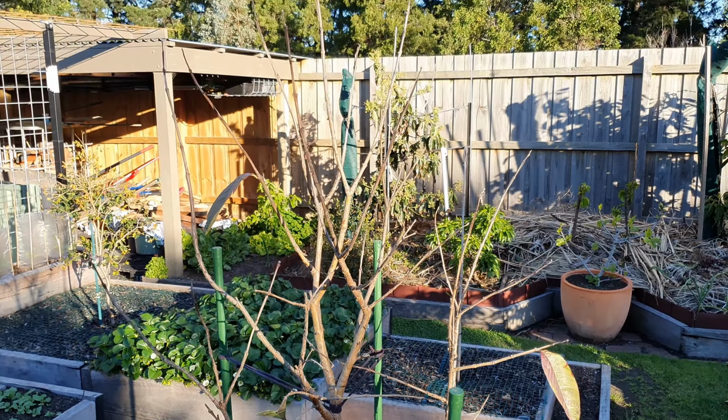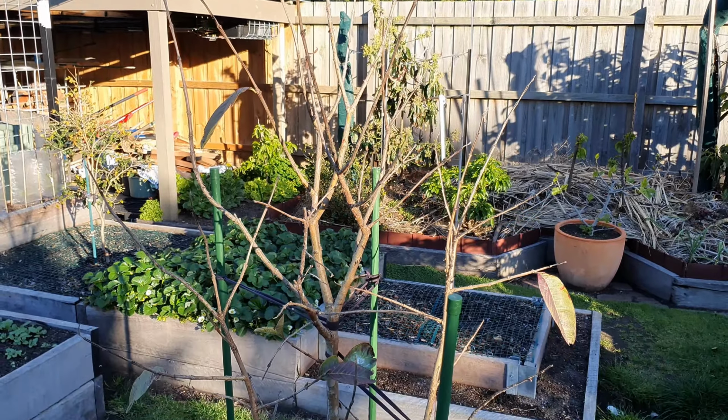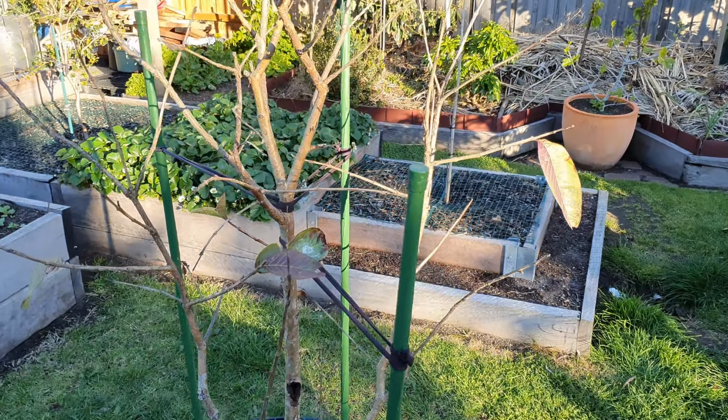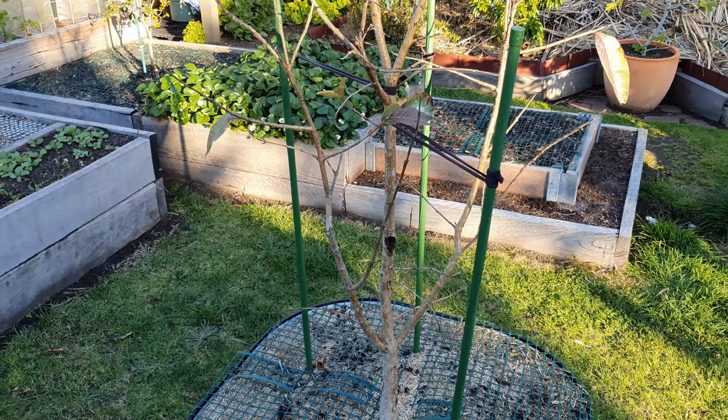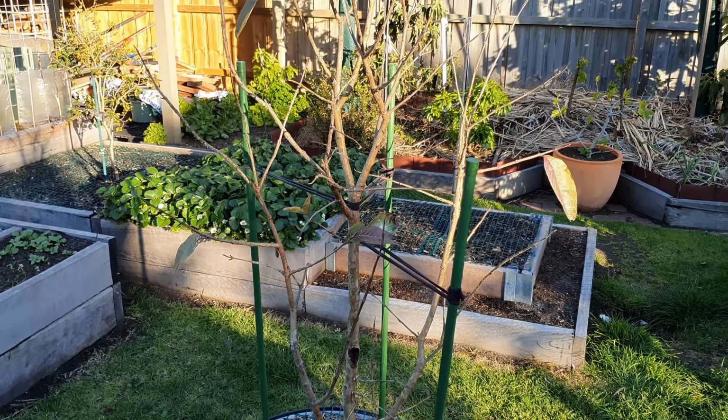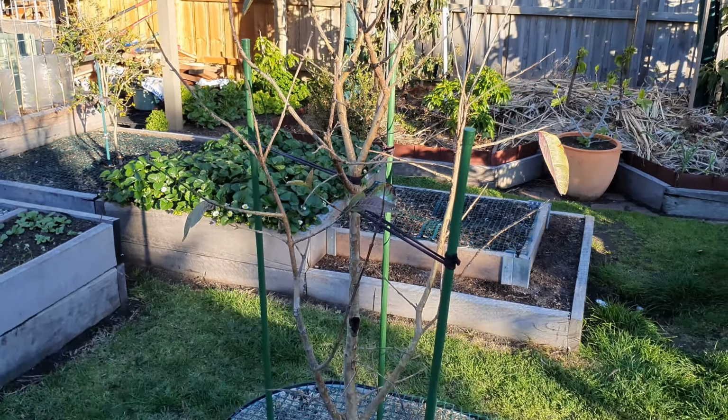Just so you guys can see, the Amman Guava lost all its leaves, just out here completely unprotected, but it's got heaps of new shoots starting to pop out from the side, so I'm pretty happy with that.